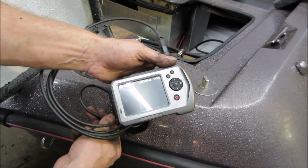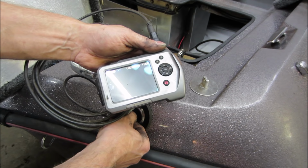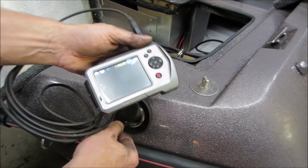Judging by the fact that the camera lens, yeesh, it's really bouncing around there. It looks like it's sitting right in the liquid. Yeah, I think there's still plenty in there that we didn't get. Is it wet? Yeah.